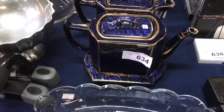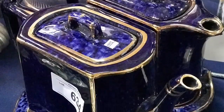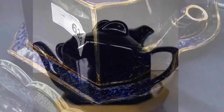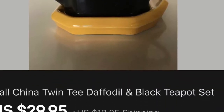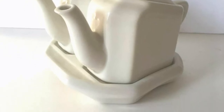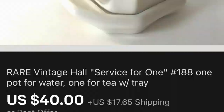Now my seller says these are English. It's a little tea for two set. You have the creamer and the teapot. I could only find comps for Hall tea for two sets. They weren't selling for a lot, but here are two comps. The bad part is the tray for this English tea for two has been repaired.